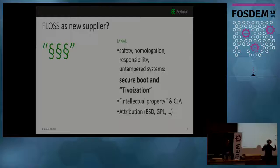So for liability reasons, you need to have secure boot on such things. And that is an area of tension. I don't have a solution, but there's a problem.